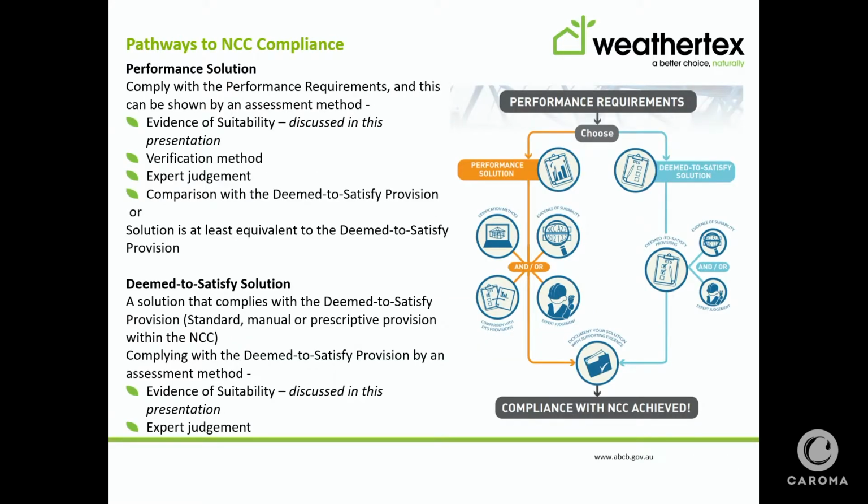And I tend to start down here at deemed to satisfy, because it's generally the way we design and select products probably for the bulk of compliance. And so the deemed to satisfy provisions will be within the code. And if you tick enough of those boxes, you'll be able to basically design something which conforms and complies. And it tends to be fairly standard stuff, such as brick veneer wall construction, lightweight cladding construction, truss roofs. And I'm talking more here with your Class 1 and 10s.